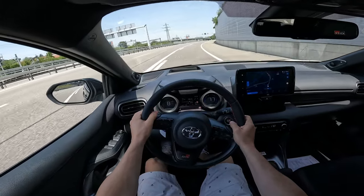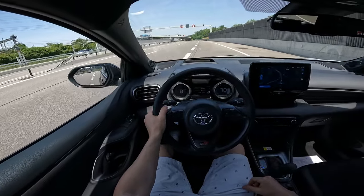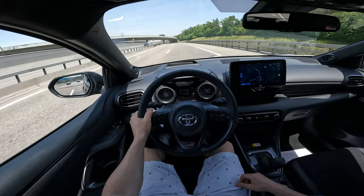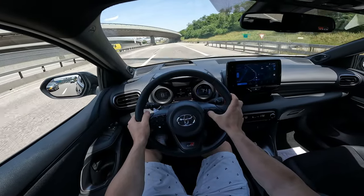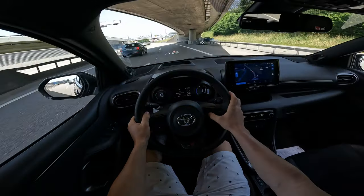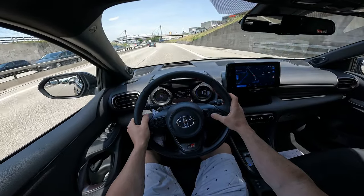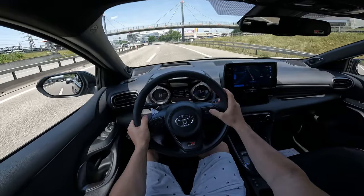And right now we are in eco mode, guys. We can change also the driving mode. The car comes also with lane assist, adaptive cruise control. You can set it up from here, so you can set the speed, for example, very simple, and the car will hold the speed, will hold between the lanes.